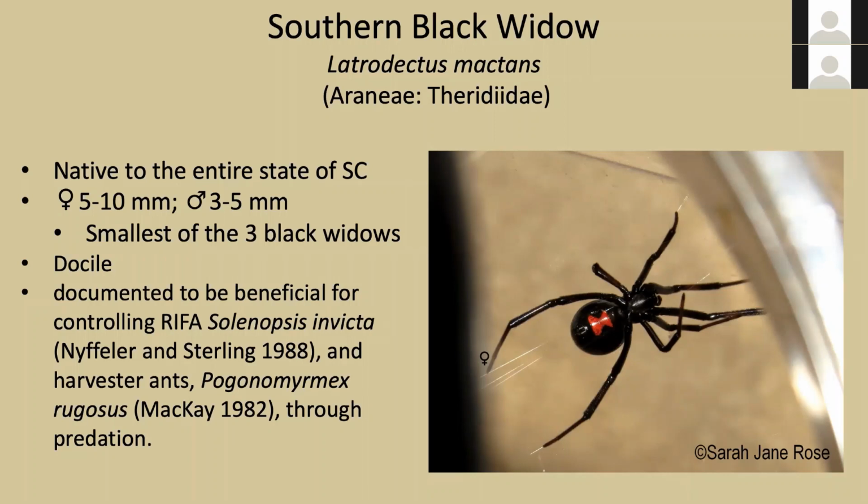The southern black widow is one of the more common ones that we find in our landscapes. It's native to the entire state of South Carolina, and they are extremely docile. I used to have one in a jar that I toted around to the schools. I didn't take it out and let the kids play with it, but I have taken her out before and handled her. I'm not condoning that you go out in the landscape and start playing with all the spiders out there, but they are relatively docile.